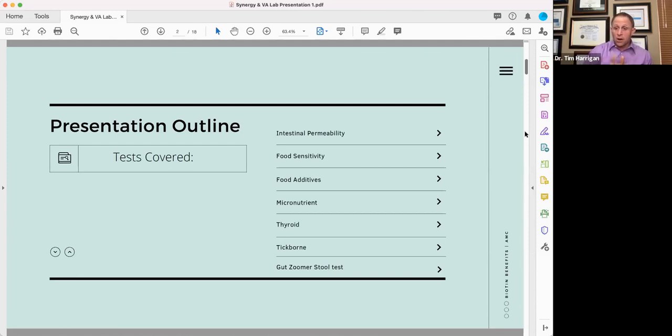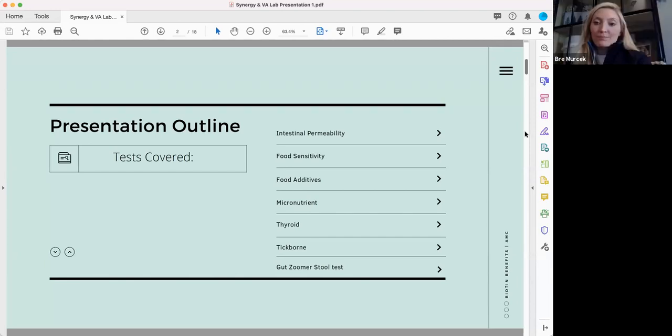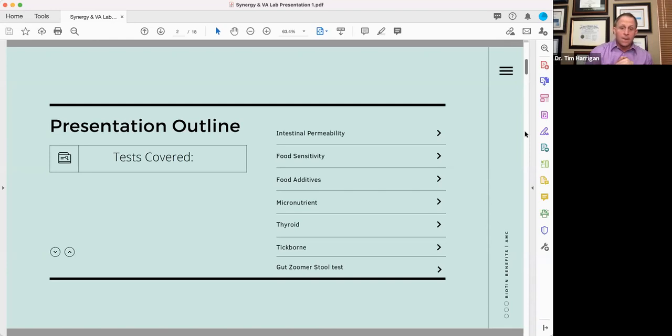You can have an RDA, the recommended daily allowance, but there are studies that show your optimal amount may be 10 times to 100 times more than the minimum amount just to keep from having a disease process. So a micronutrient test is phenomenal because it tells us exactly what's lacking.